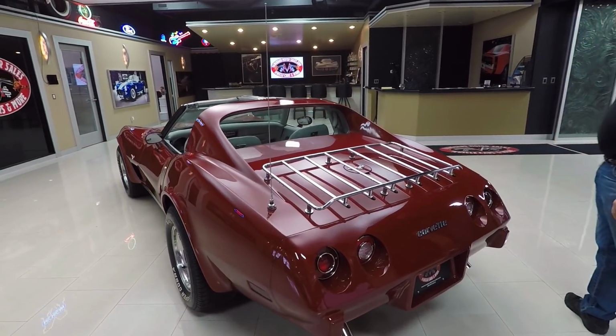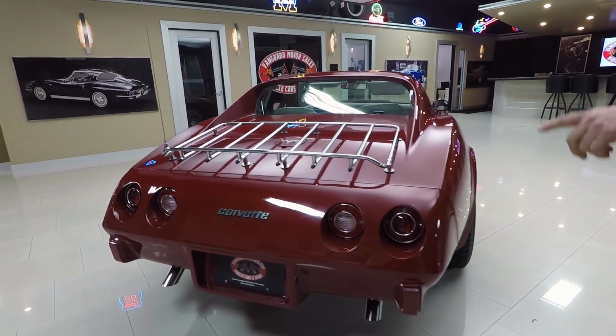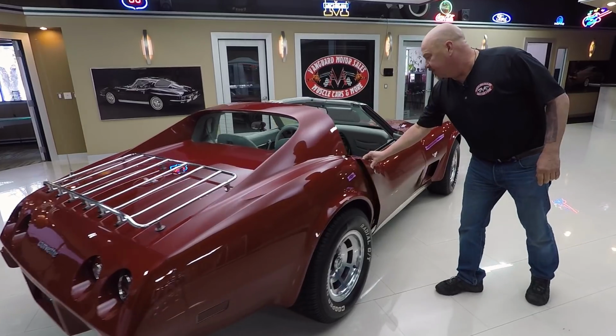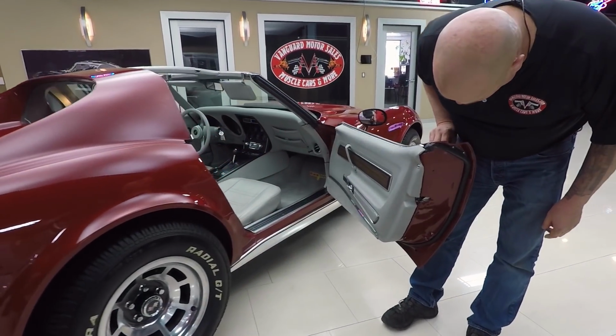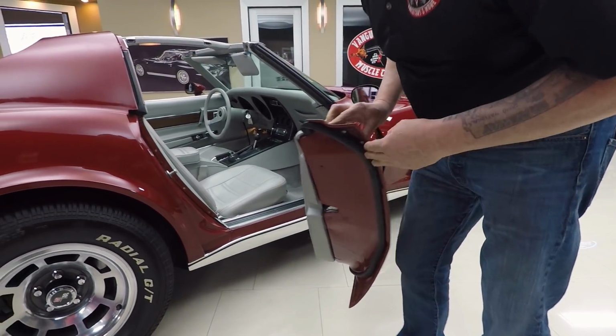Beautiful paint work there on the tail. You know, those plastic noses and tail pieces on these cars usually show a lot of wear. This car, like I said, beautiful paint job on it. Look how nice and neat all this is and how the rubber's all nice and new.